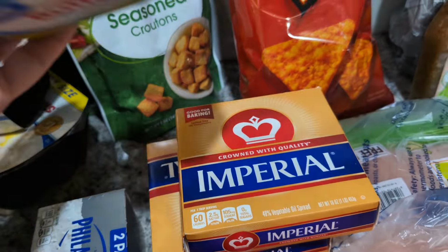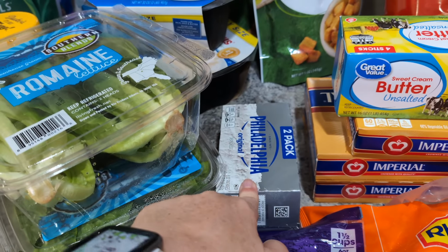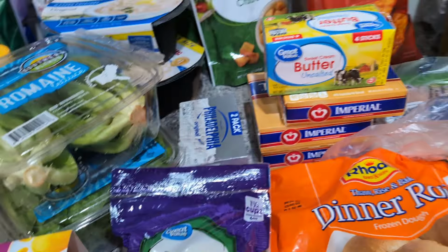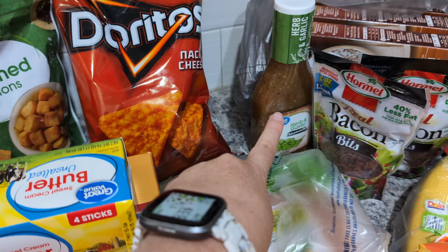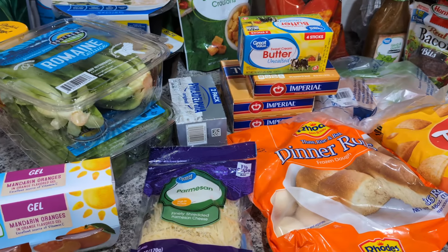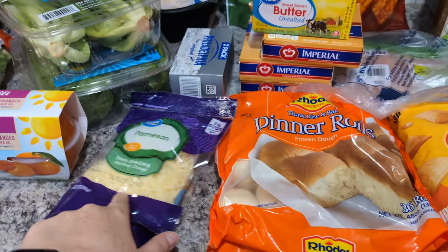This butter is for cooking. This butter is for baking. I needed some cream cheese for the desserts I'm making, some Parmesan cheese. The Parmesan cheese and this chicken that I'm going to marinate is for a grilled chicken Caesar pasta salad. And so we're going to have that one night this week. So that's what this is for.